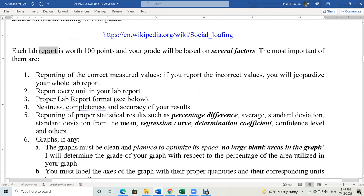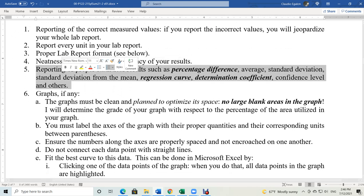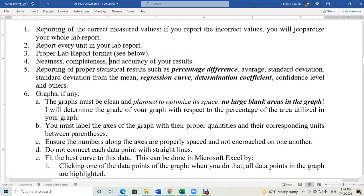Each lab report is worth 100 points and your grade will be based on several factors. The most important of them is reporting the correct measured values. If you report incorrect values, you jeopardize your whole lab report. Report every unit. I'm looking for every unit in your lab report. Lab report format, neatness, completeness, and accuracy of your results. Reporting of proper statistical results.